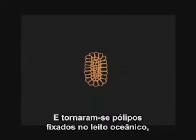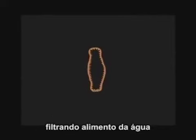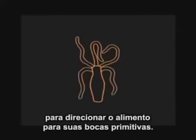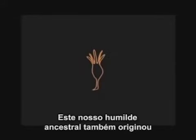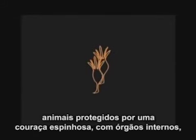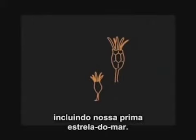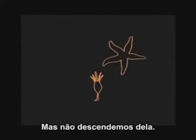becoming a polyp attached to the ocean floor, filtering food from the water, and evolving little tentacles to direct food into a primitive mouth. This humble ancestor of ours also led to spiny-skinned, armored animals with internal organs, including our cousin, the starfish. But we don't come from starfish.